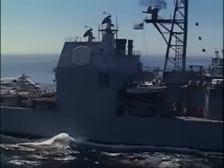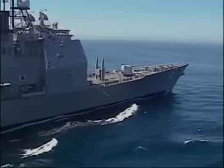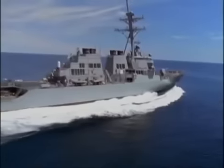The destroyer fits in between the frigate and the cruiser. The modern destroyer is a well-balanced design. It is capable of carrying out a wider range of missions than frigates, while at the same time carrying weapons that give it capabilities approaching those of cruisers.